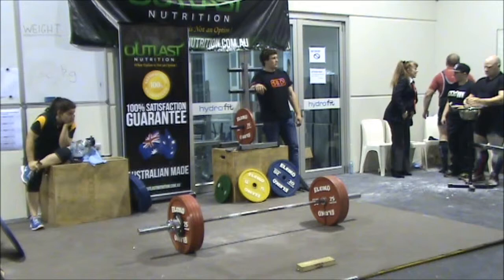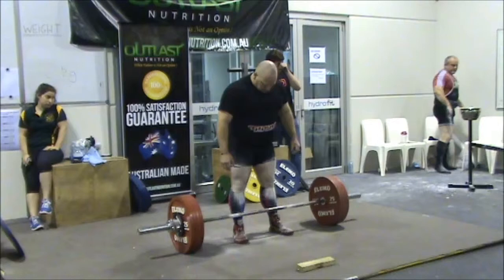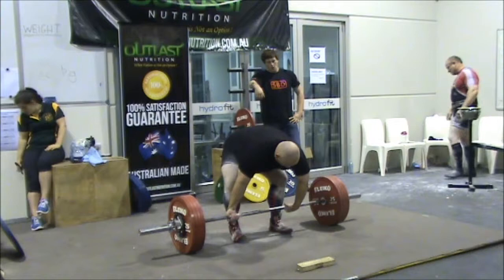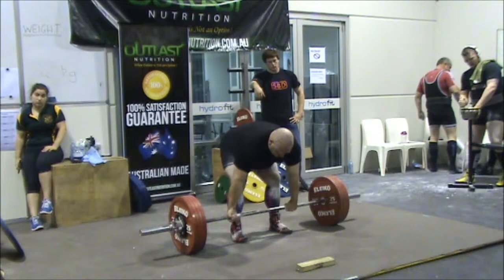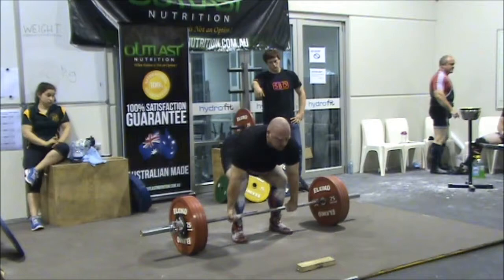That's what it currently stands at. 230 on the bar for Mark. Second attempt. 200 in his opener. Easy. Yeah. Easy lift. Well done.